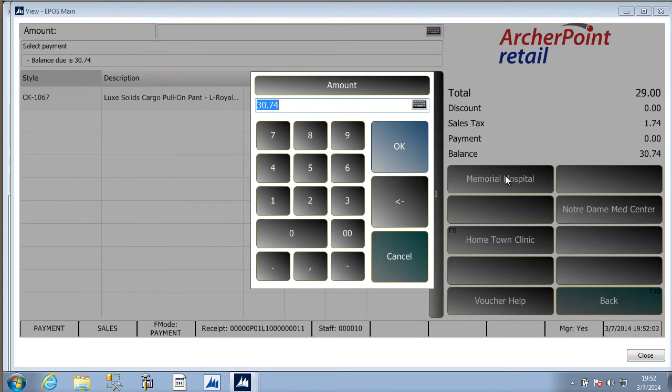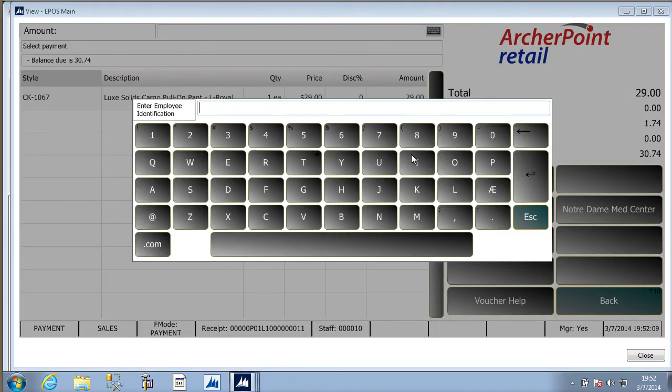We'll press the Memorial Hospital tender key and type in our $25 amount. Say OK. The system then prompts us for employee identification, and we look at the employee's badge and type in that number. It'll then ask us for voucher details, which could be a unique voucher number. So we'll type in the number that was on the voucher.